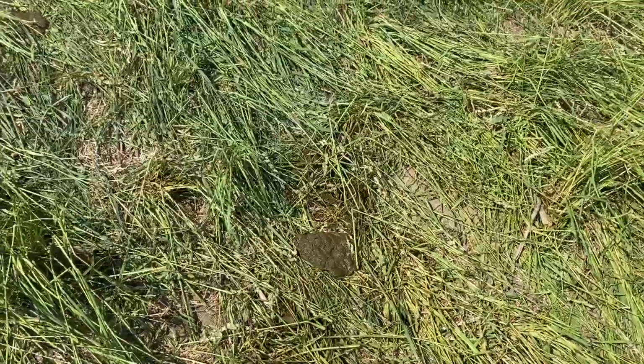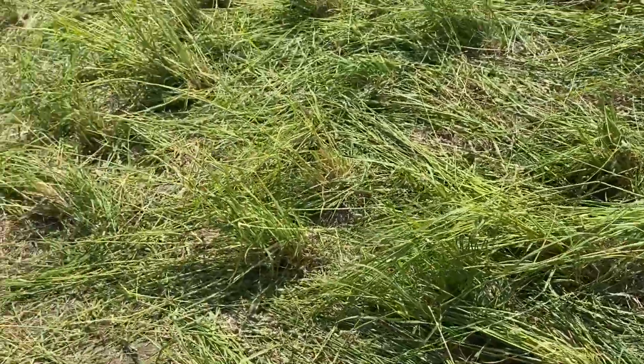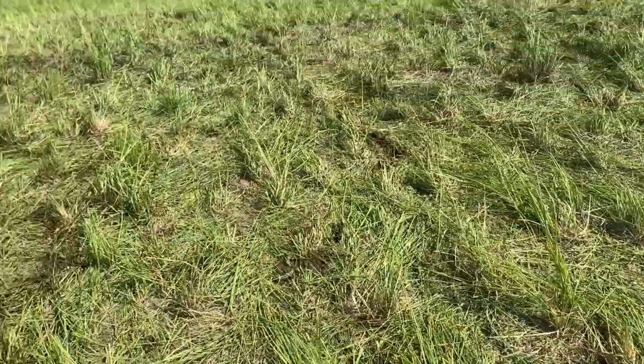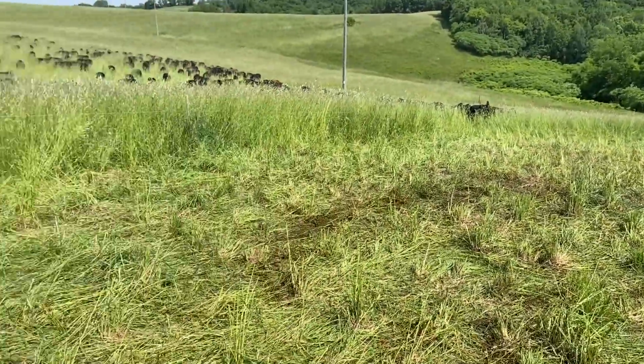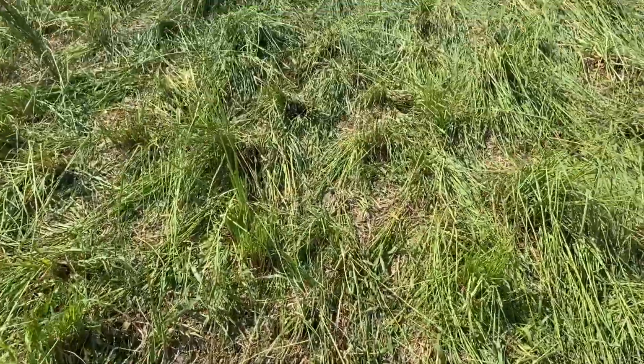You can just hear all the flies buzzing and everything here. Laid a lot of fertility and a lot of hoof action, and looks pretty good. So we'll leave that wire up right there and keep them off the spot. So literally, probably won't be back here for another 50 days roughly, who knows, ish. It had cattle on it for a whopping half an hour at the most, probably.